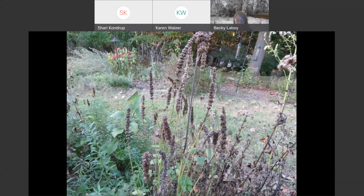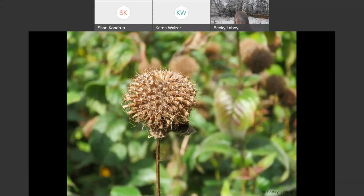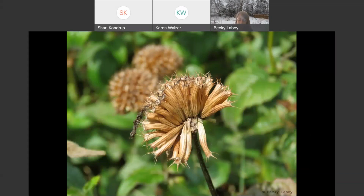Dried pods now take the place of brightly colored flowers and buzzing bees. But the dried fruits have a beauty all their own. Each of the flowers in the ensemble produce their own seeds. Seeds that aren't found and eaten by birds may grow into another flower the following spring.